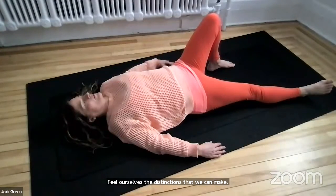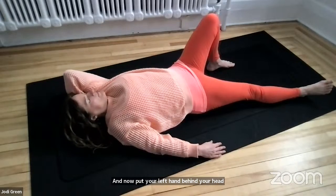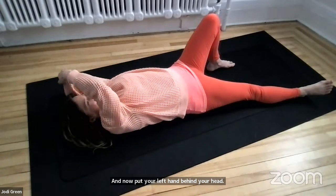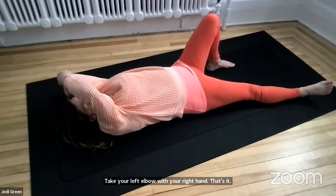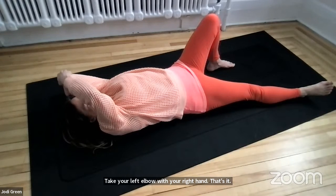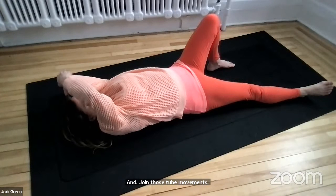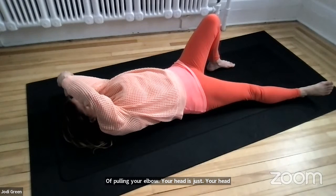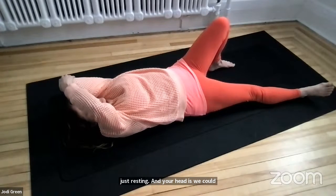And now put your left hand behind your head. Take your left elbow with your right hand. That's it. And join those two movements of pulling your elbow. Your head is just resting. And we could say that your head is being carried to the right, isn't it?